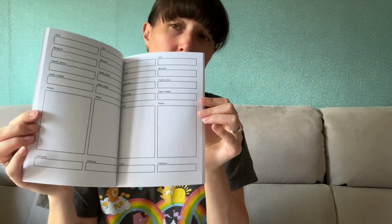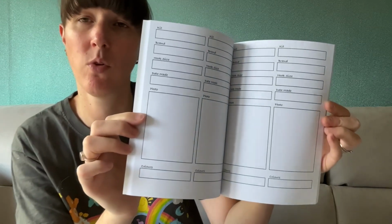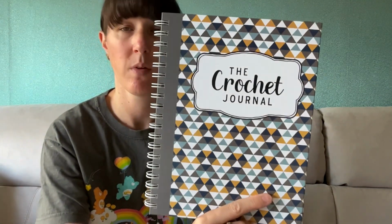If you've been with me from the beginning, you'll know that I actually have my own book that I created on a website called Lulu. This is to be used as a journal for what you've made or what you want to make, and include your pattern and all your yarn and quantities and a photo, etc. I designed that myself and I still fill in mine. But I thought I'd order one of these because they were on offer for, I think, about £11.